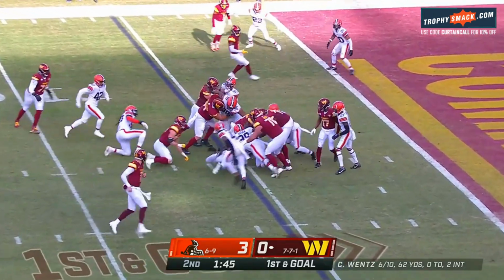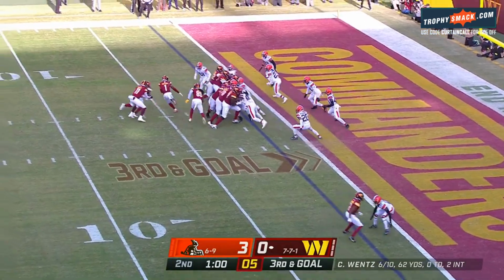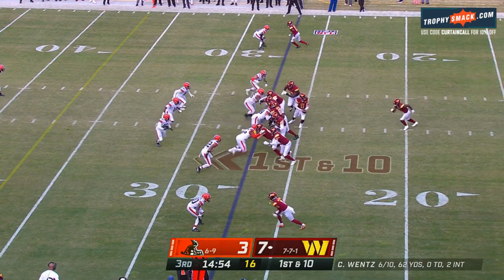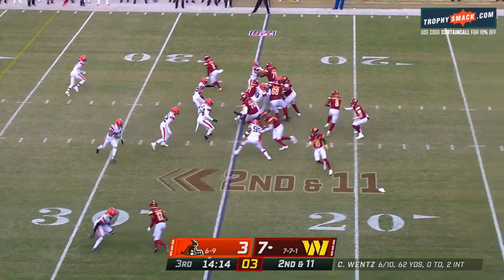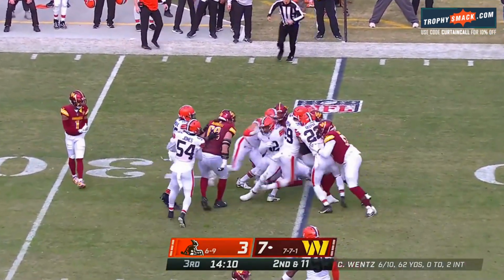Robinson. Barrels over one defender. 20th play of the drive. It is Robinson, and fighting ahead to start at the 27. It is Robinson. Good job penetrating. Robinson again, who had 11 carries on that 21-play drive.